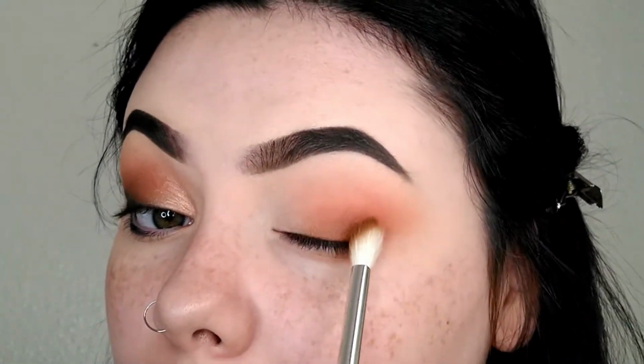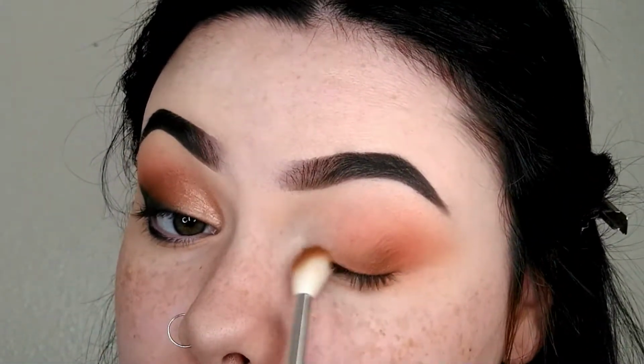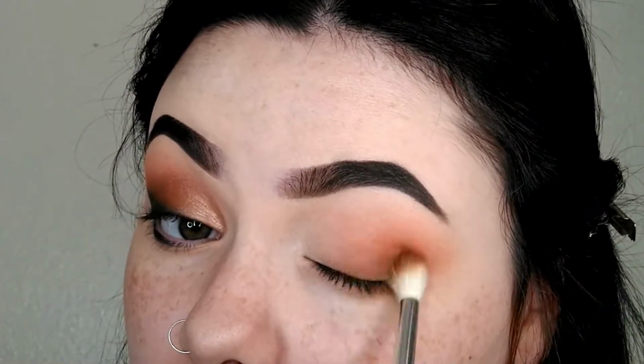So anyways, I'm going to take this brown and I'm going to put it right in this corner, as well as smoking it across my lash line.